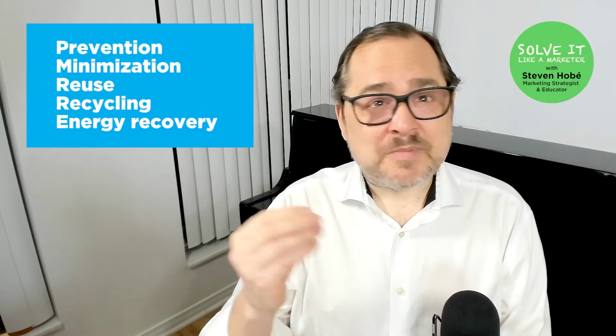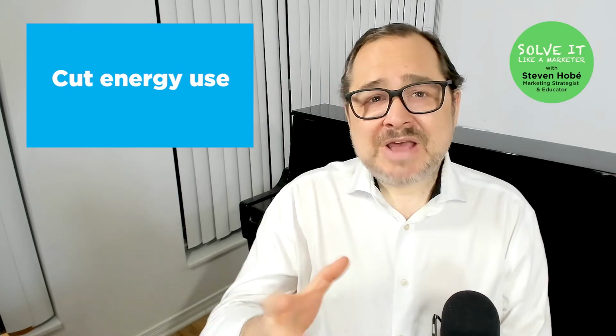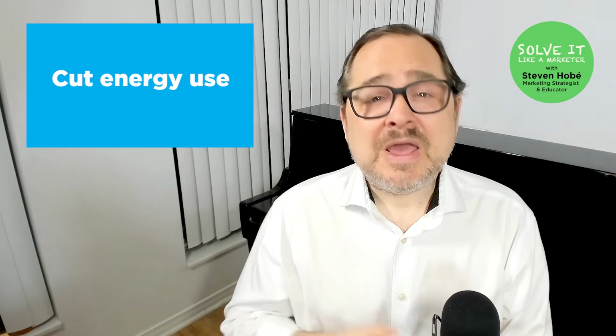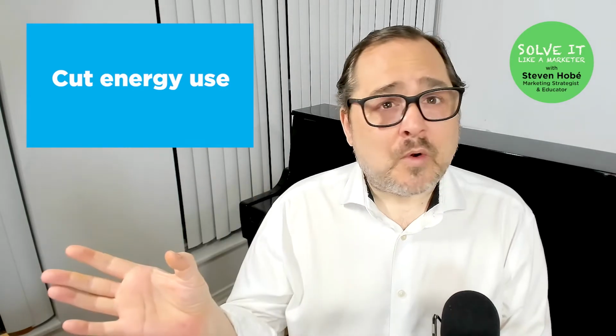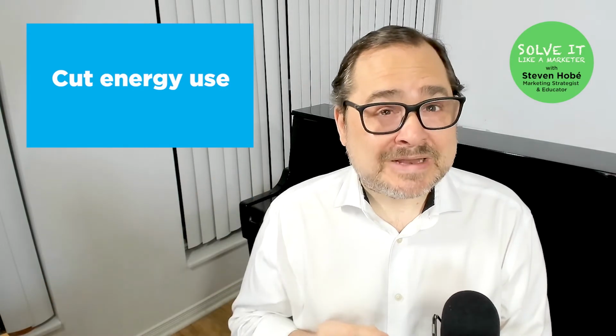First up, prevention. Can you avoid creating the waste in the first place? Minimization, if it is absolutely necessary, can you reduce it? Reuse, can you reuse any of your waste? Recycling, can certain products you use be recycled? And energy recovery, can the waste be used to create energy? Next up, cut energy use. So take an audit of how you use energy. Are there heating systems or machinery that can be switched off at certain times of day? A simple one is just making sure all lights are switched off when the last person leaves.